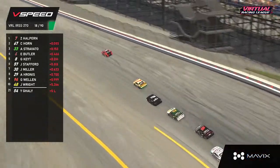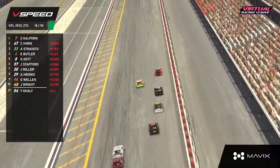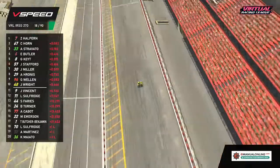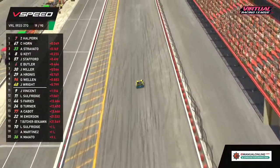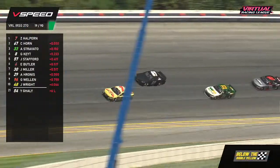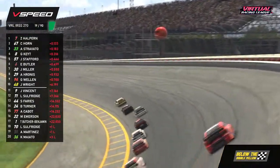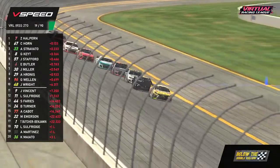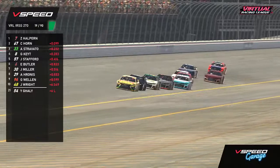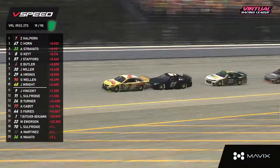And there is the 70 of Lyle Sulfridge. He's going to be a lap down, and he'll have to fight to stay in that lucky dog spot, with Alec Martinez potentially able to close in, although Alec is really far off the pace. But at the front, Connor Horn peeking high, now peeking low, and not able to make the move just yet. He's maybe going to try and help Zach to get a stage win, but Connor really wants those playoff points. He's got a ton of them already.